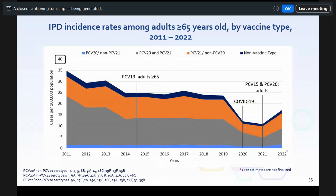And here's the same graph, but here showing adults aged 65 years and older. And please note the y-axis is larger here due to the higher burden of disease. Here we see similar trends to what was observed in younger adults, with stable rates from 2014 through 2019. However, in older adults, we do not see an increase in rates of PCV20 non-PCV21 serotypes. Next slide.